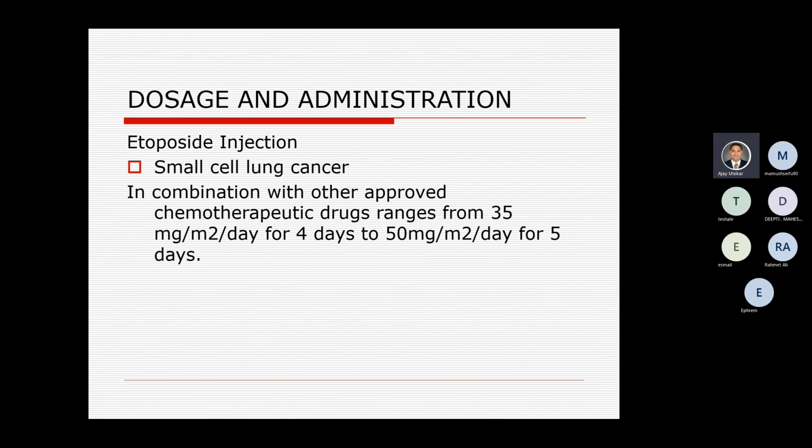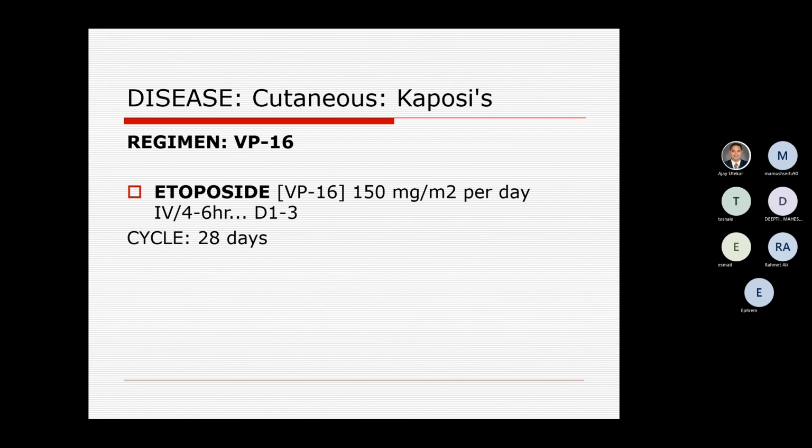So the etoposide injectable dosage recommendation in combination with other approved drugs is 35 milligram per meter square for 4 days to 50 milligram per meter square for 5 days. Kaposi sarcoma is another indication where an etoposide regimen is used, that is VP16, 150 milligram per meter square per day, IV over 4 to 6 hours from day 1 to 3, in 28 day cycles.